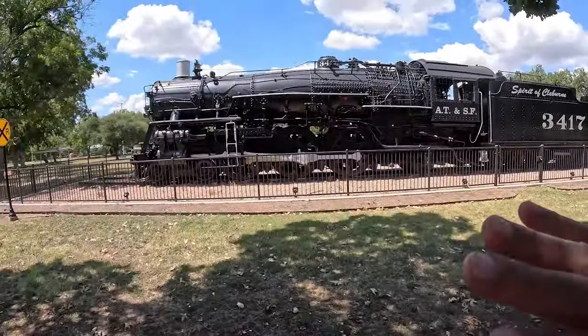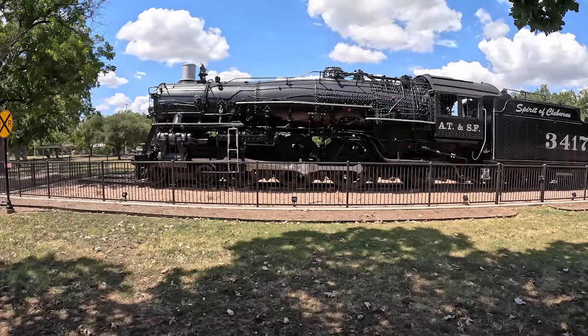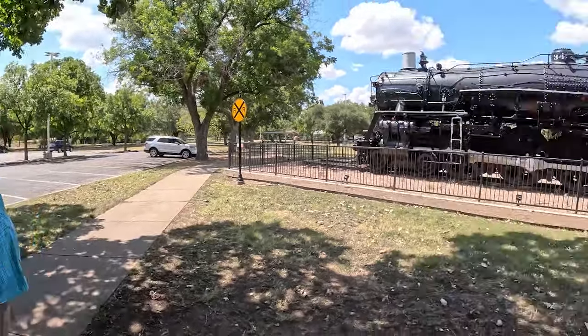Was actually here last year, about this same time last year, as a matter of fact, but I didn't have the perspective that I have today, which is we know more about this train than we did at that time. After visiting the train museum, I feel very educated. Don't you feel educated now? I do.